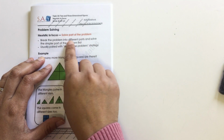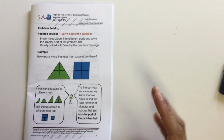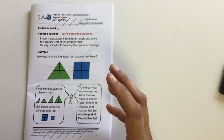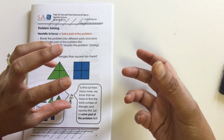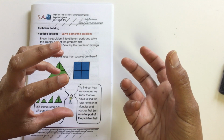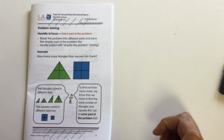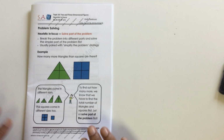So when we break problems up into different parts to solve, it makes the problems easier to solve, right? When we break the problem into two parts, we try to solve the easy part first. And then usually it's paired with what we call the simplify the problem strategy. So let's take a look at this example.